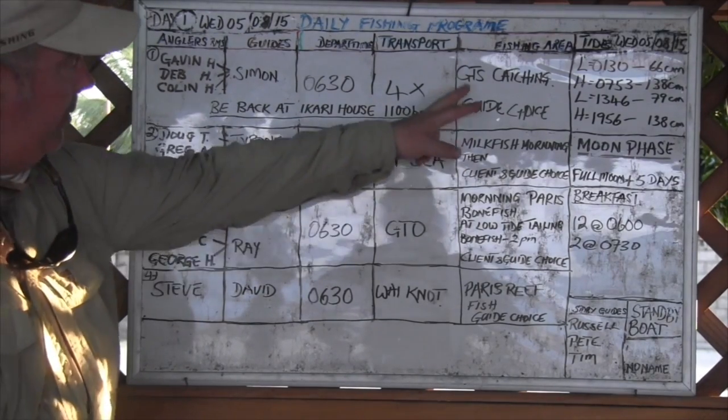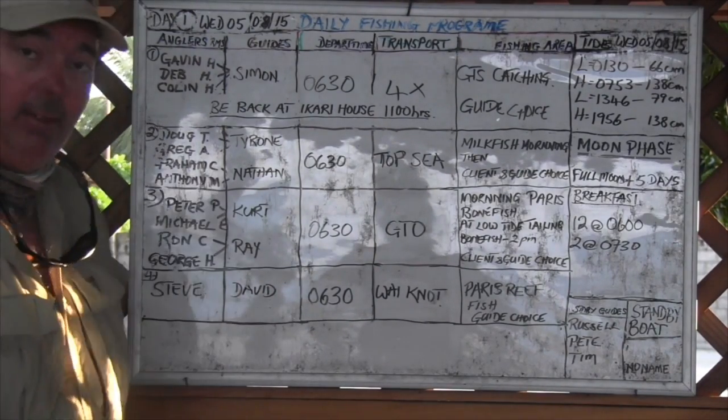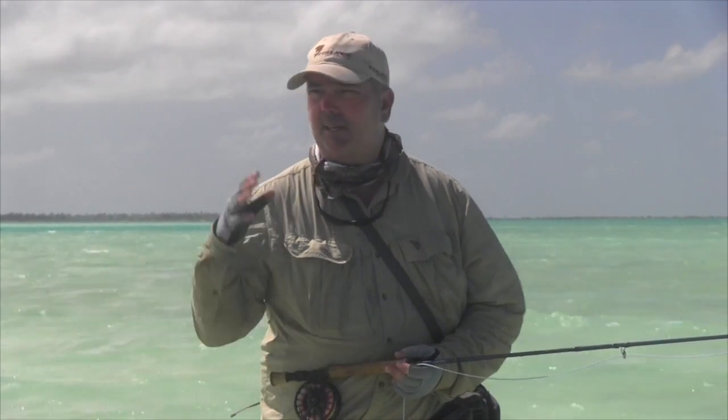and what you're going to target, whether it be GTs, milkfish, bonefish, or even outside, so you know exactly where you're going, who you're with the night before. Well, that's just some of the things you can achieve on one of your Christmas Island adventures. It's an amazing experience that you just have to do.